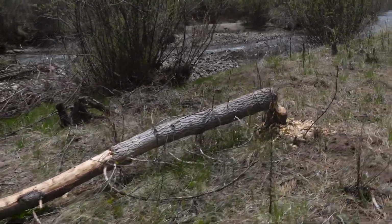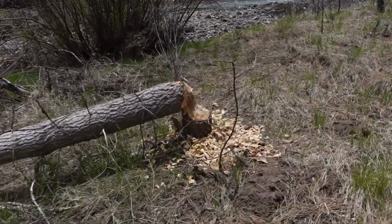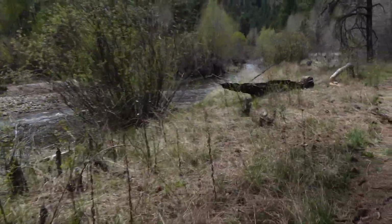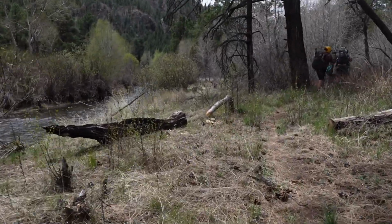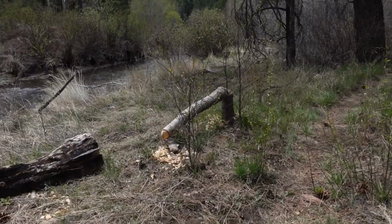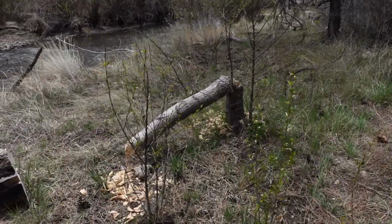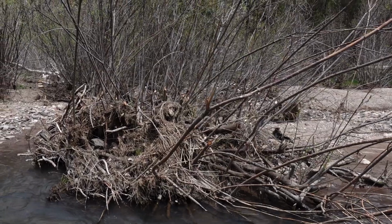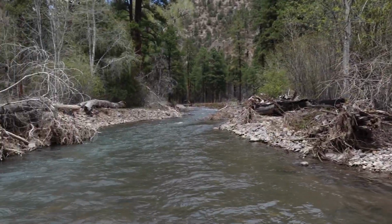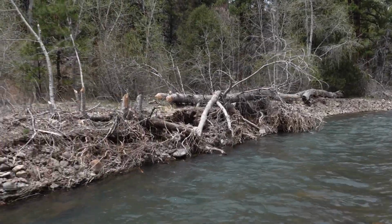Lots of signs of beaver activity. This one looks moderately recent. And that one's been broken and carted off somewhere. I really want to see a beaver now. They've taken out all the sticks and stuff here. They've taken out a tree over there.